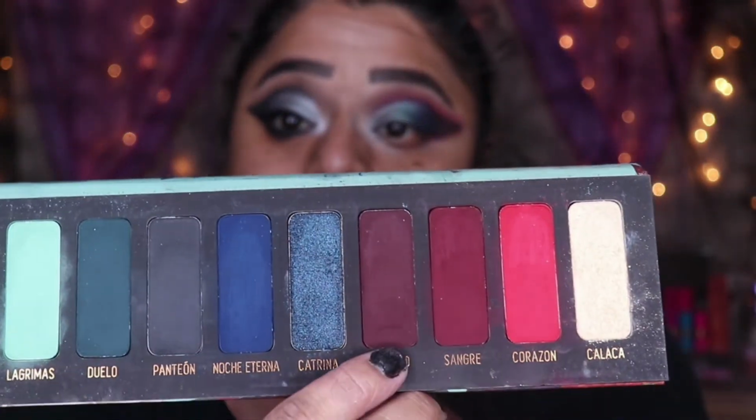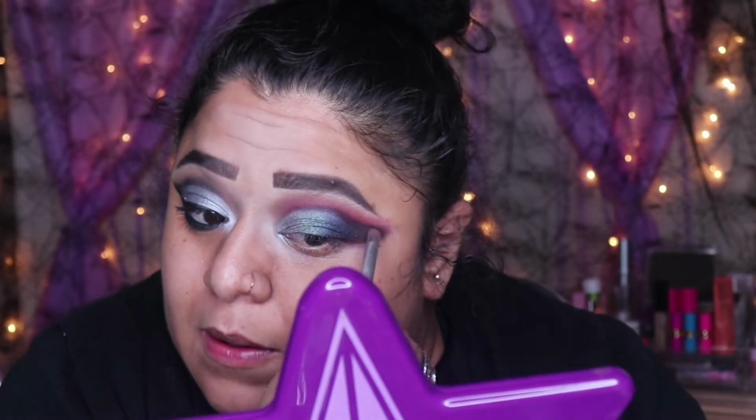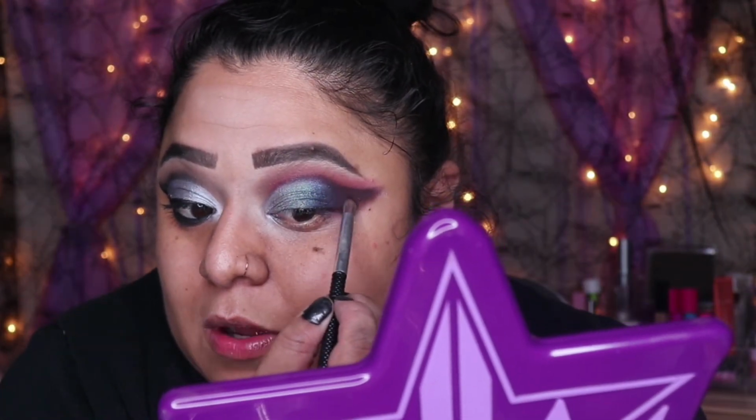I'm gonna go in and grab a little bit of that shade Velorio, this one right here, with a smaller brush, just to make sure that everything is more sharp looking. Make sure that it looks nice up here, and that you can still see that color. Still want it here on the outer corner so you can see it. And then I'm just gonna clean it up a little bit with a wipe, and then we'll do the lower lash line real quick.